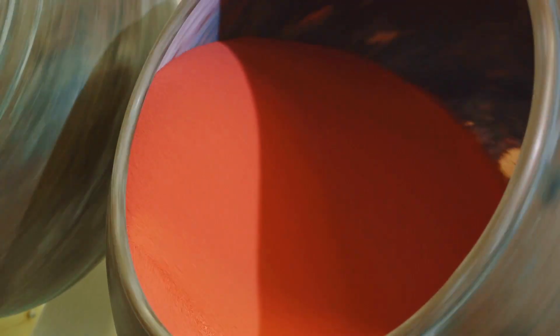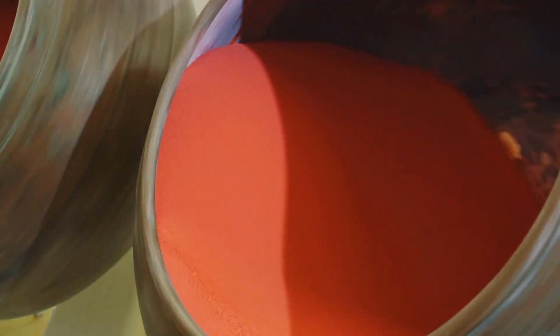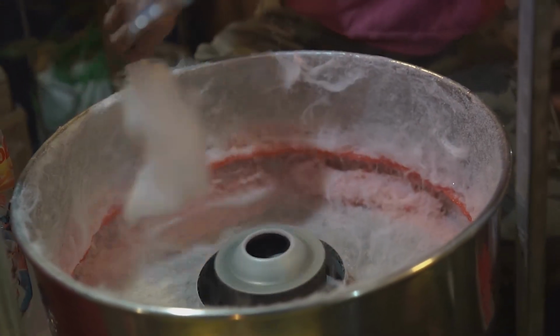Next, the water is added to the dry mix. The water serves as the catalyst that transforms the dry ingredients into a liquid form. As the water is gradually added, the mixture begins to take on a thick, syrupy consistency. Now, it's time for the heating stage. This is where the magic truly happens.